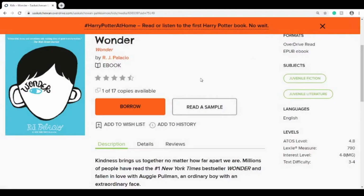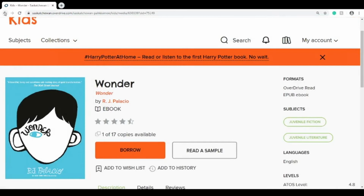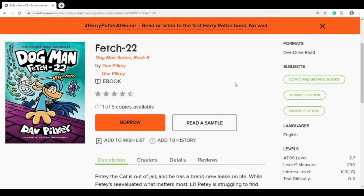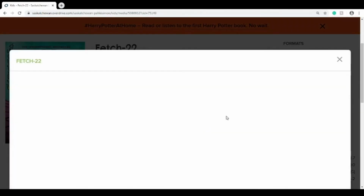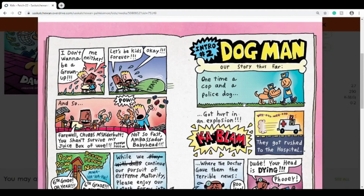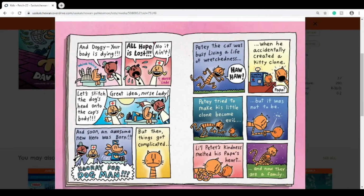Some of our most popular titles are actually graphic novels like Dog Man, Diary of a Wimpy Kid, or The Babysitter's Club. So we'll go back and we'll click on Dog Man, and you'll see the graphic novel has full color illustrations that you can read a sample of and flip through. I also think the physical pages are a nice touch in here.